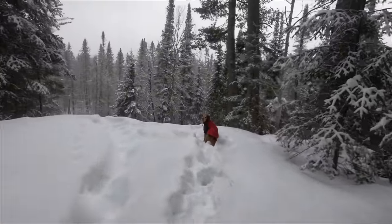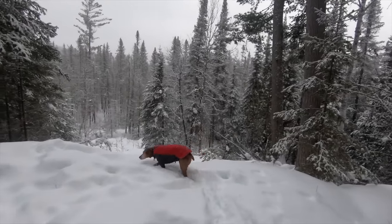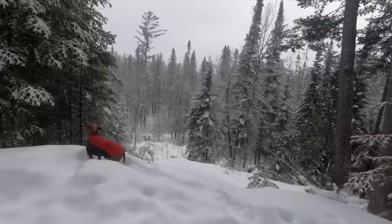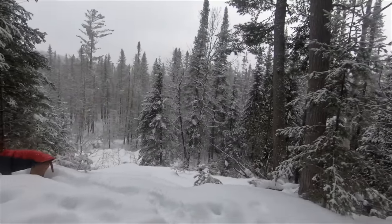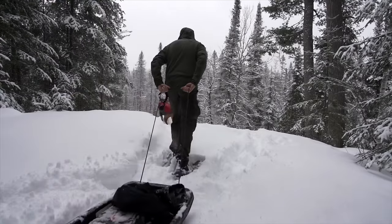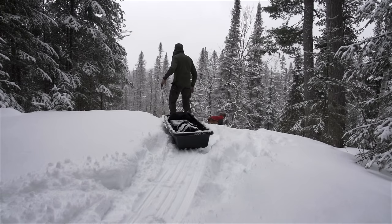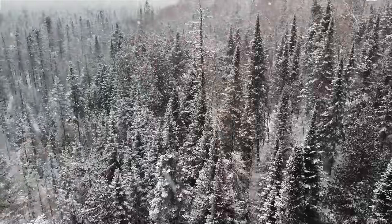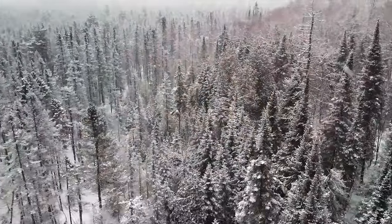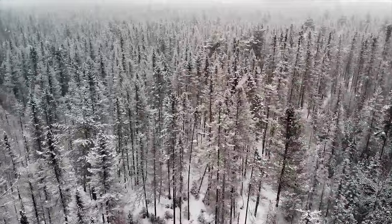Don't get too close, Scout. Don't get too close. Well, I think it was worth it. Whew, what do you think, Scout? What do you think, huh? It's pretty awesome. Okay. This is camp for the night. I think it was worth the hike.